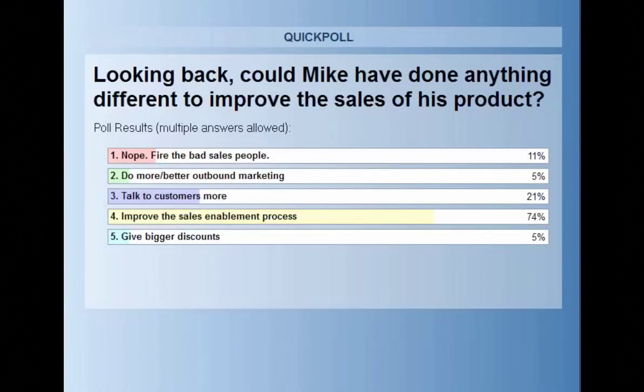I'm not sure if you can see it, so I'll read to you. I'll read it in order of the most popular. Number 4, improve the sales enablement process, was the most popular answer for what Mike could have done differently. Next was he could have talked to customers more. Next, with 11%, was he should fire the bad salespeople. And these were both equally 5%: he could have done better outbound marketing, or he could have given bigger discounts.